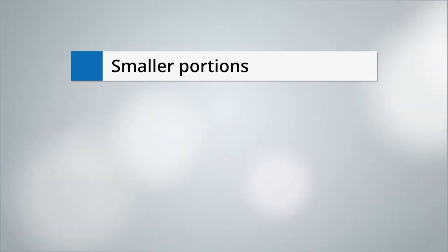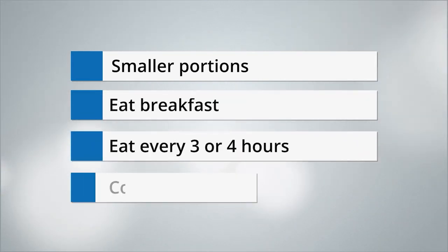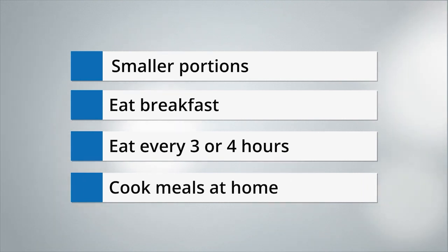After bariatric surgery, your stomach will be much smaller, and you won't be able to eat a large amount of food. It will be important to eat breakfast and a meal or snack every 3 or 4 hours. You'll also need to know what's in your food. The best way to do this is by cooking most of your meals at home.